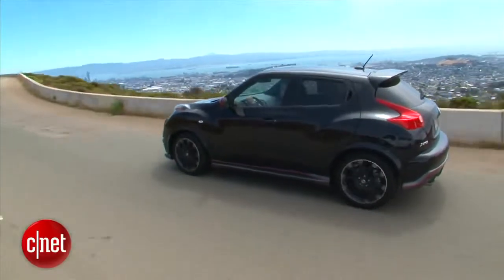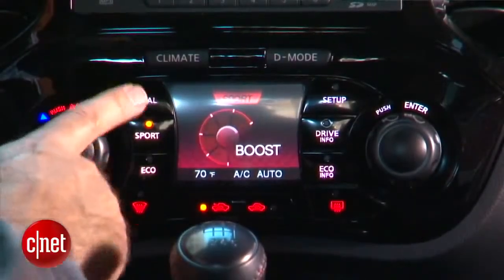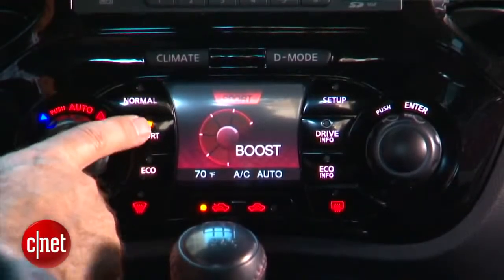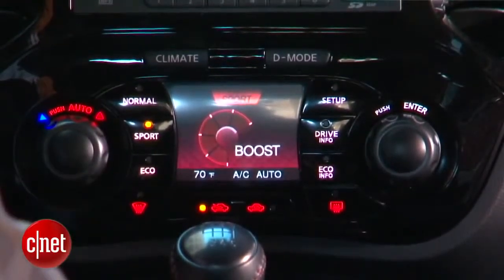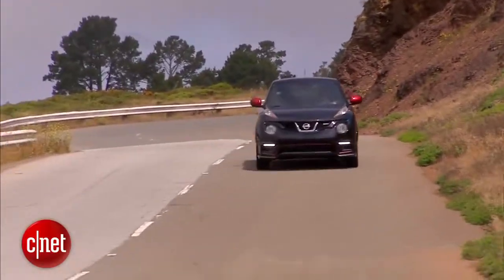When I put it in sport mode, that's where the fun starts. You can feel the steering really tighten up with that sport tuning mode. I like that a lot. And then the throttle becomes a lot more sensitive.